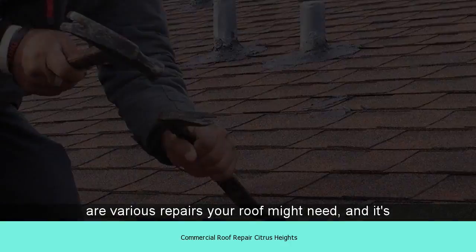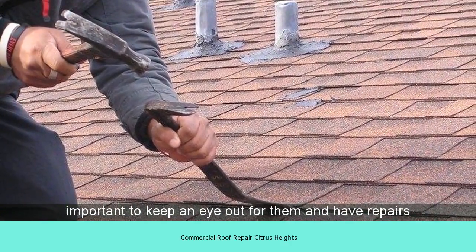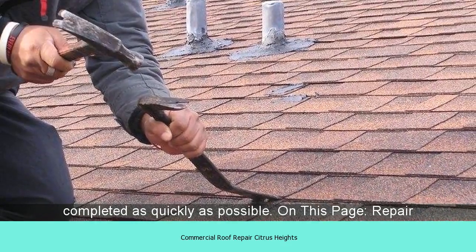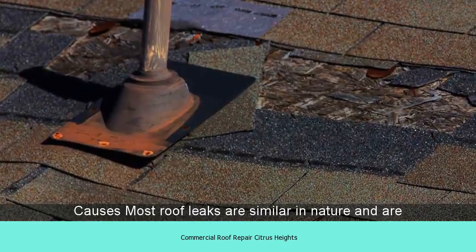There are various repairs your roof might need, and it's important to keep an eye out for them and have repairs completed as quickly as possible. On this page, repair causes.